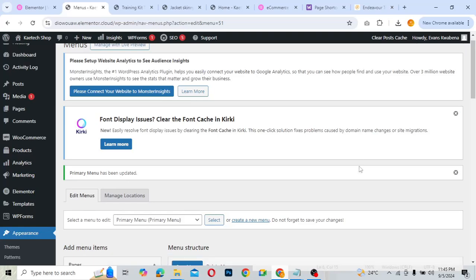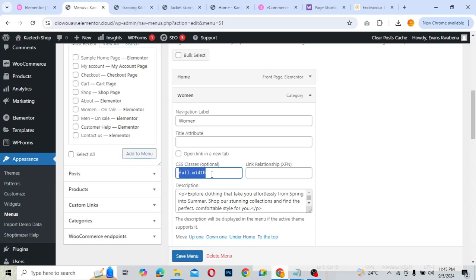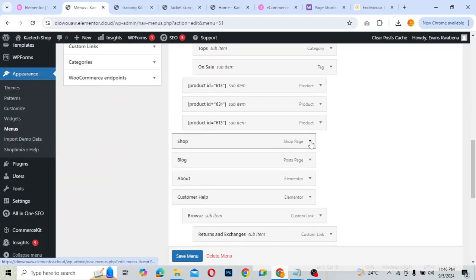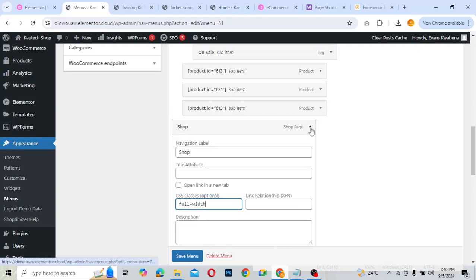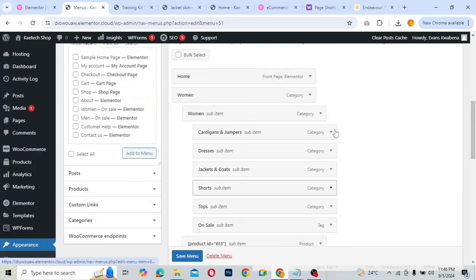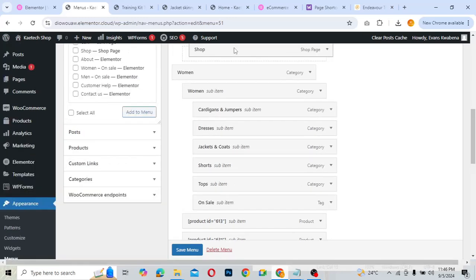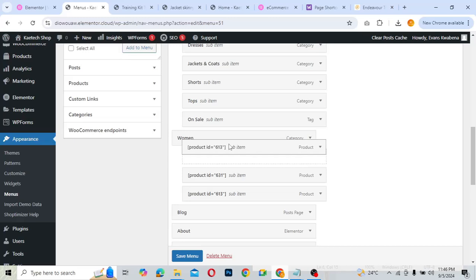So now what we're going to do is apply this same CSS class on what we wanted. I'm just going to copy this class over here, and then I'll come to the shop over here and put that same class over here. Make sure that you put the same class over here, right? Now we can bring the shop on top. I'm going to bring it on top, put these ones under it, and also bring this one basically under it, like this.